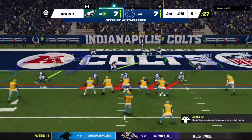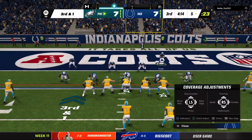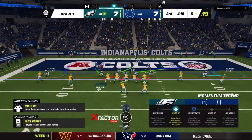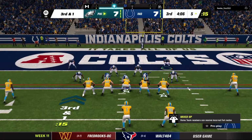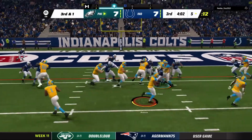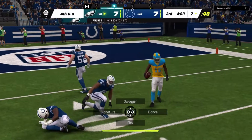This will be play number 7 on the drive. 3rd and a yard. 60 Vikings, 60 Vikings. Vikings, 18. Check pass, check pass. Hurts with a little pop pass on the jet sweep. And he is going to lose yardage here.